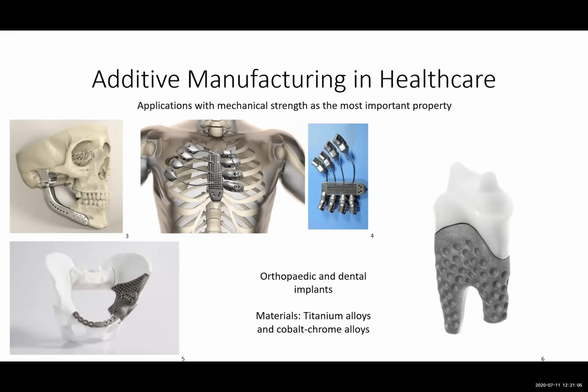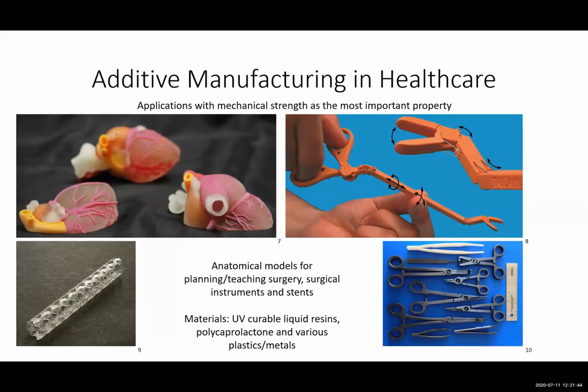Mr. Dilip Menzies has discussed in great length about the implants. So for orthopedic and dental implants, of course, titanium is the most widely used material, but there are also other alloys which are used. Again, the question here is of mechanical strength. That's the single most important parameter in the choice of this, along with the compatibility and everything. And the same goes for anatomical models, which are used for planning or teaching surgery, but also surgical instruments. 3D printed surgical instruments have been made, which can be used in inaccessible parts of the world, and some of them have even been trialed for future space trips or something.